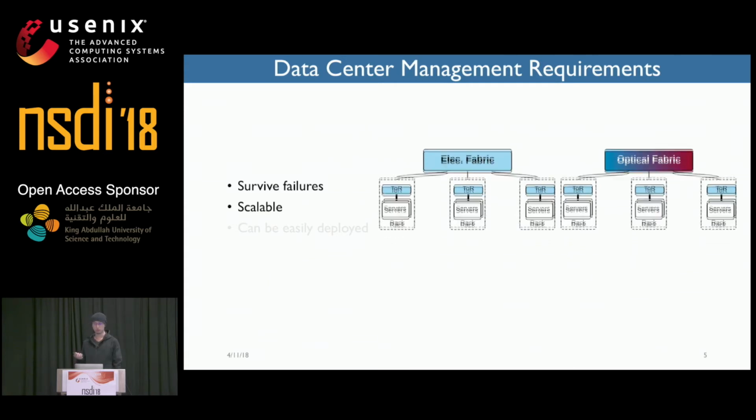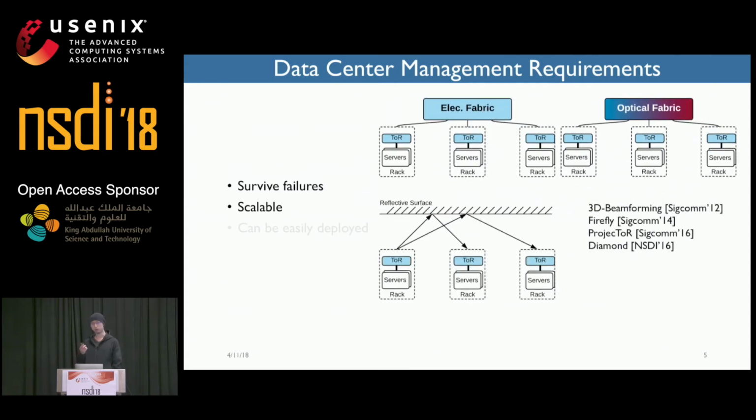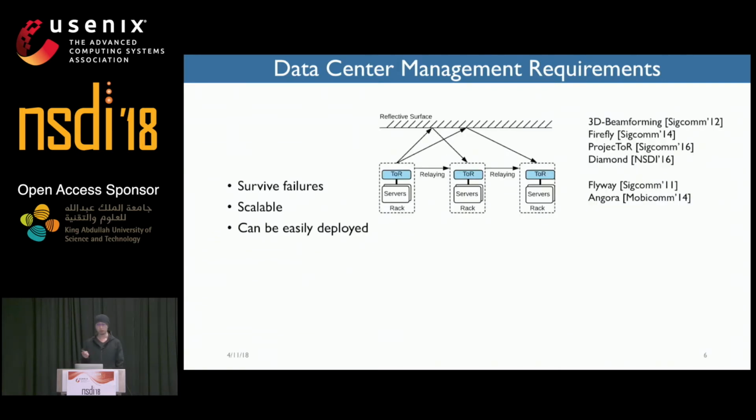In recent years, new networking technologies are being introduced in the data centers, such as 60 gigahertz wireless radio and free space optics. As an out-of-band network, if they want to do so, for a full coverage of the data center, they need to install reflective surfaces on the ceilings or on the wall or do signal relaying. But doing so will not be compatible with existing data center designs.